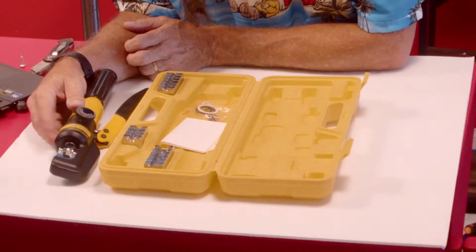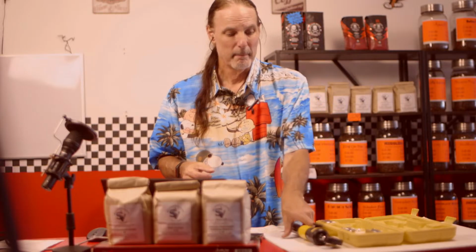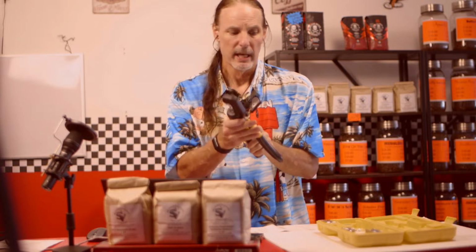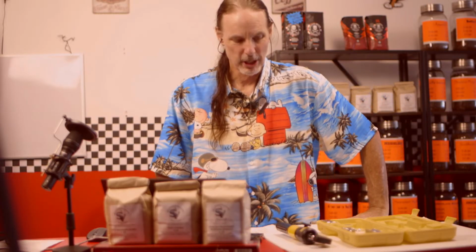But this is one of those tools that is an absolute necessity. If you're going to be building cables, do not use those cheap little connector ones that are out there. Buy yourself one of these and make sure that your cables are built right, and use the shrink wrap. You can crimp the lugs on, get the wire cutters, cut the wires to the right distance, and you should be in good shape after that.